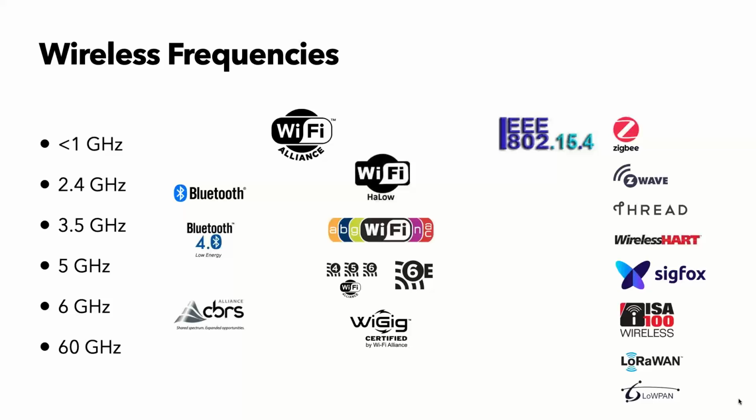Now, the big one, that is why I had that first trivia question. On the right side, you see 802.15.4. That's a generic 802.15 protocol. But what's come out of that protocol, and the reason it's so popular, is it's the baseline, the ground rules for how these other protocols work. Zigbee, Z-Wave, Thread, WirelessHART, SIGFOX, ISA100, LoRa, they're all riding on top of that other protocol.